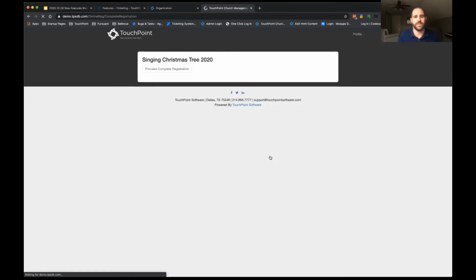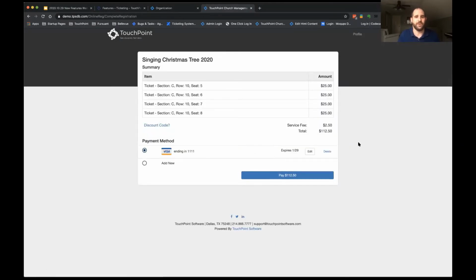Okay. And then finally, that'll take me to the payment page with our new payment module that Chris was just showing a moment ago, where people can see their saved payment method or add a new payment method. Okay. So that is the ticketing features. Again, if you want to learn more, go ahead and request a demo and we'll sit down with you and we'll go deep into that.